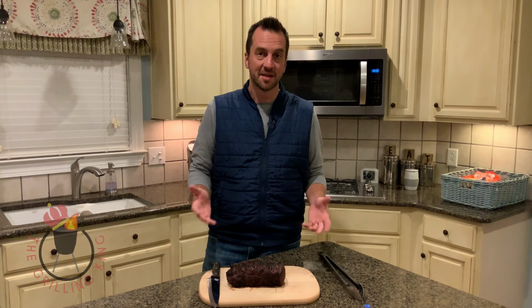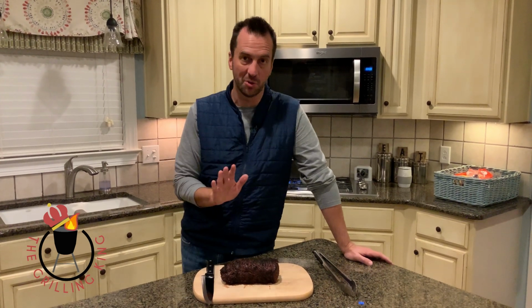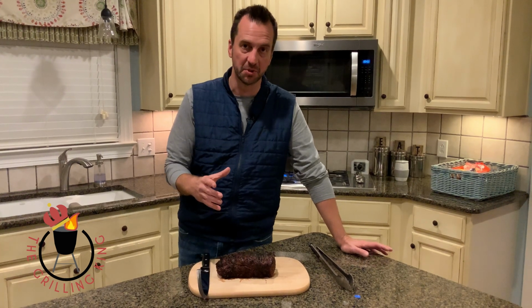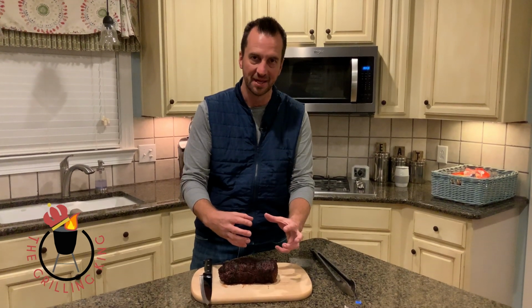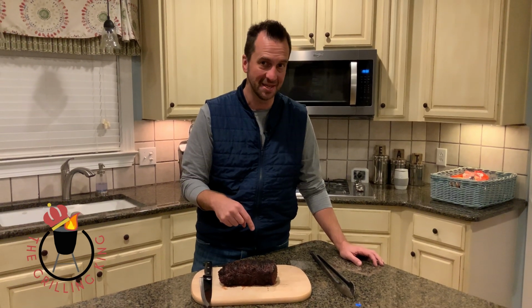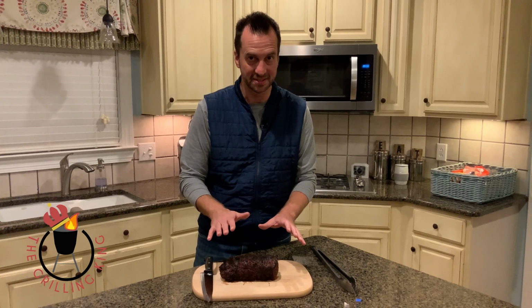All right, guys, this thing has come off the grill now and it's been sitting for about 20 minutes. I want to tell you, this is the most difficult thing I do, is let this rest. And that's what you're supposed to do, because all the juices just soak back in. If you cut it immediately, you lose a lot of your juices. This thing smells amazing. The one thing I wanted to do was cut it right away and try a bite, but it's been sitting for 20 minutes.